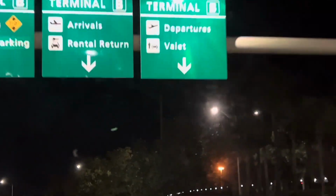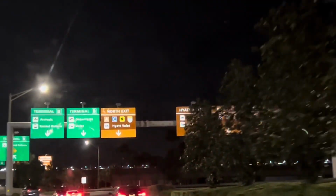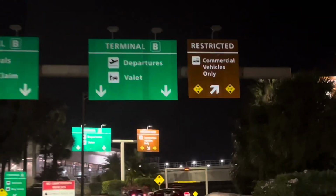Departure. Yeah. Where? B. This lane. Which one? This lane or that one? No, wait. On the right. Go to the right lane. No, here. To the next lane. Yeah, this is departure. The other one is arrival. Arrival. This one, this thing. See? Follow the car. Yeah, see? That's the departure. There you go.